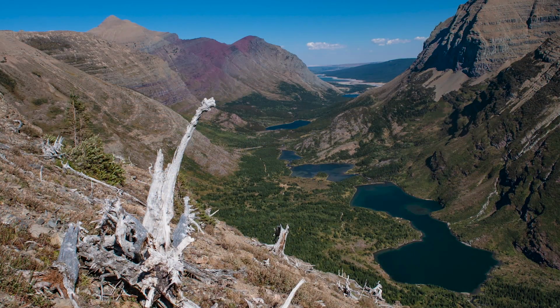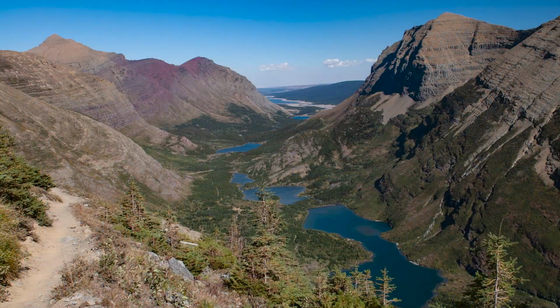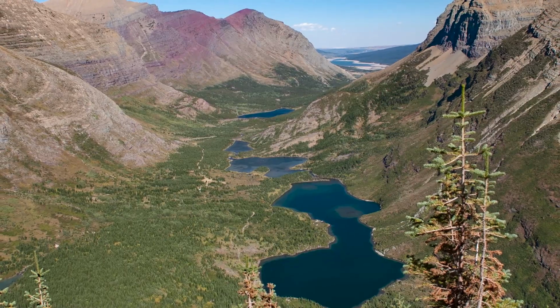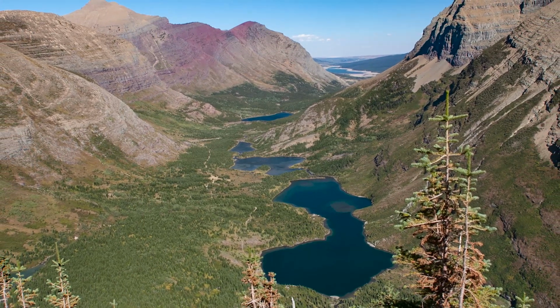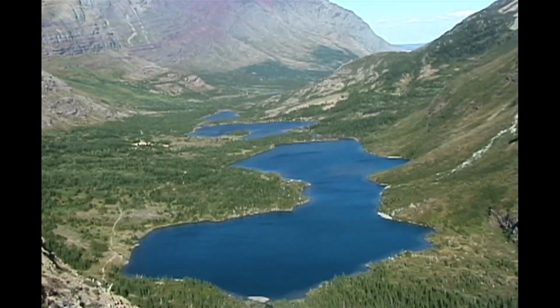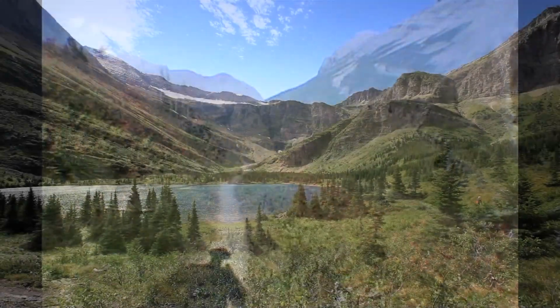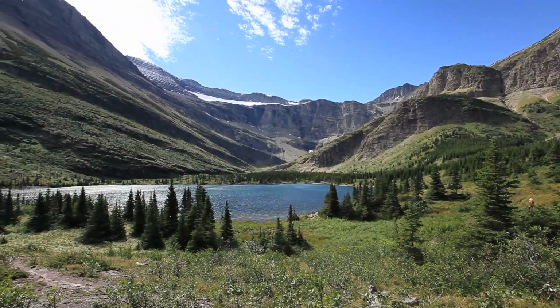But after that is one of my favorite views in the park. This is Swift Current Valley. It's a view that is earned in sweat. I've done it twice and I really hope to do it again. The valley floor is about 2,300 feet below, and the view from the valley is quite nice. I describe it in detail in my Bullhead Lake hike in the Many Glacier segment.